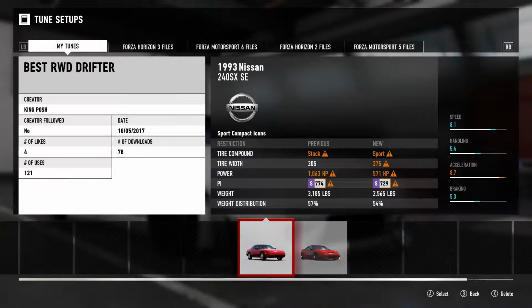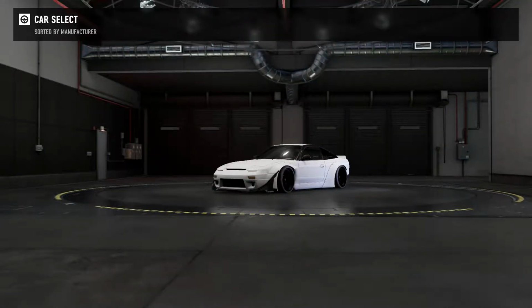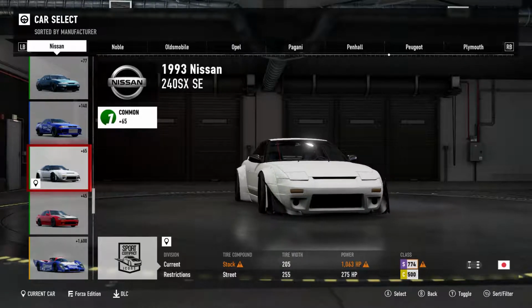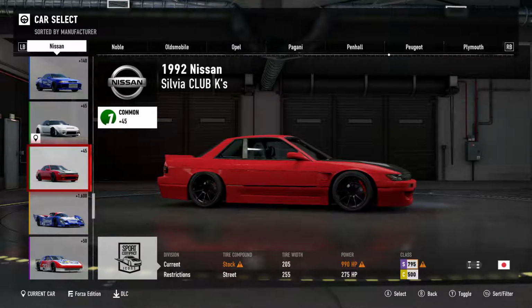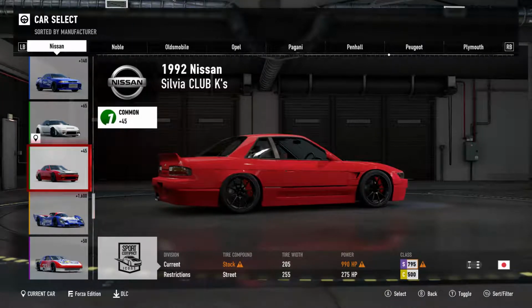So, yeah, non-wide body. I didn't want to do a wide body on the other one because it's an original tune, and it's a mess trying to tune these cars with wide bodies. I'm telling you, it takes three times as long to tweak it out.